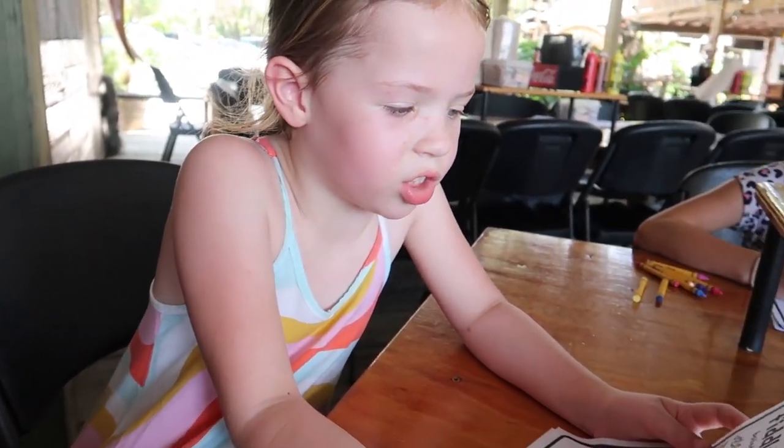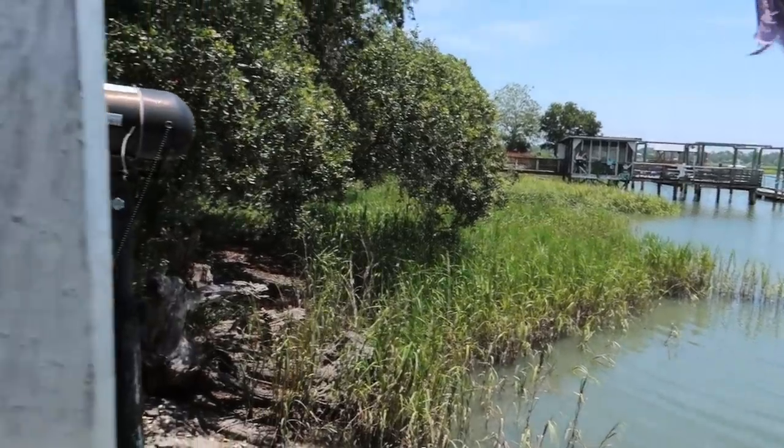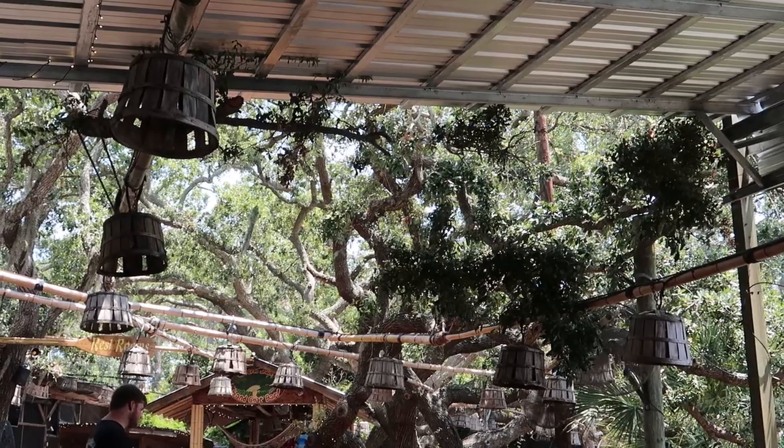I want macaroni and cheese. Macaroni and cheese! Come on, girl. And pirate punch. Actually, I want boiled shrimp. This restaurant is right on the dock of the marsh, and there's beautiful trees everywhere, and it's so green. It's just the most beautiful environment. It'll be a fun meal today.